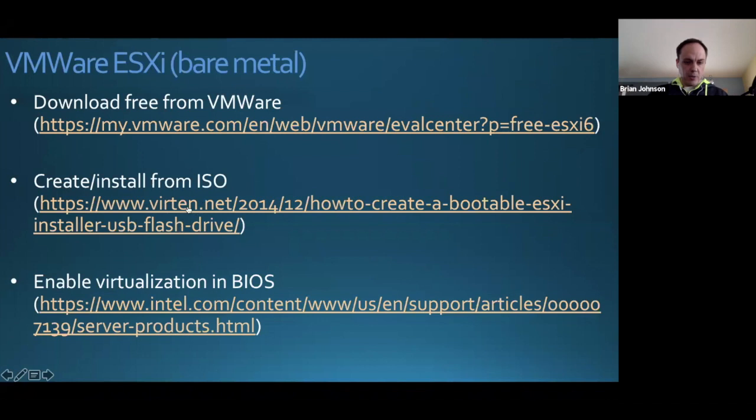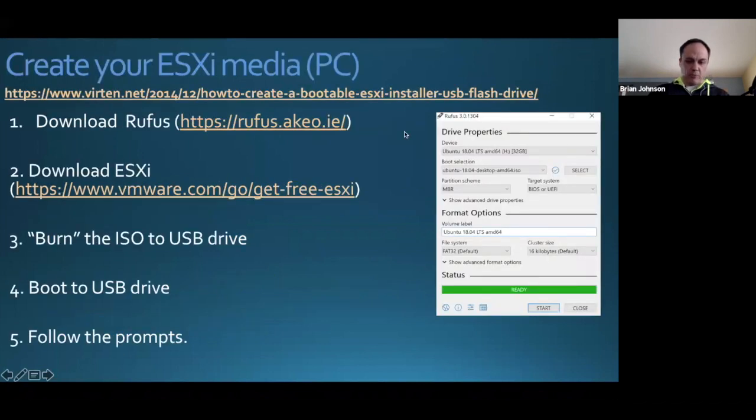Create that ISO, and I just linked to a site that I thought did a good job with visual aids on how to get that done. And then in your NUC or whatever your device is, you just have to make sure virtualization is turned on. Otherwise, your ESXi install and your VMs, as you try to fire them up, are going to throw icky messages that make you think something is seriously broken when really it's probably just a box you have to tick in the BIOS. So I just wanted to throw that ESXi install in a bit more step-by-step.